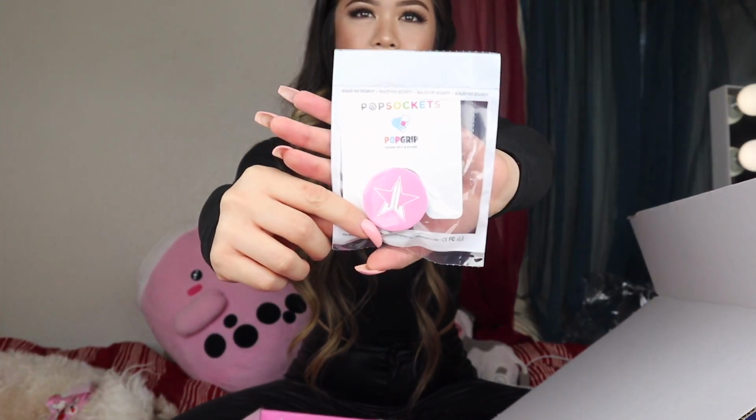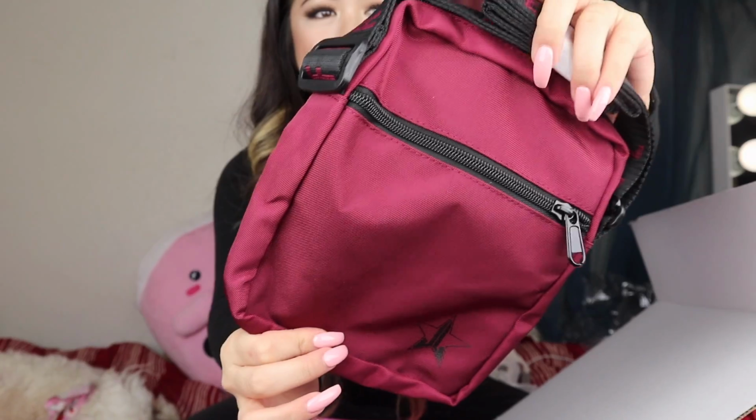And here we have a pop socket. I've actually been trying to get one. And this is cute, so I like that. Pink Jeffree Star pop socket. Ooh, and we got one of those side bags. And I like this color. It's like a burgundy. Cute. I think this is really cute.